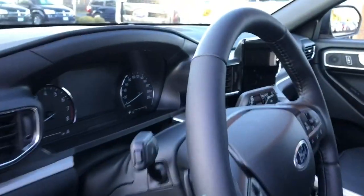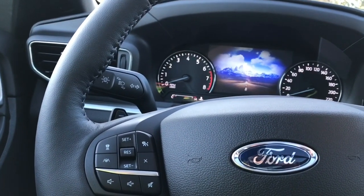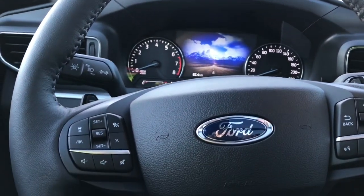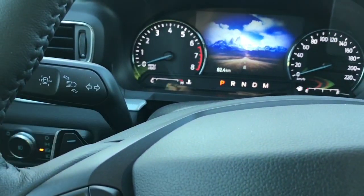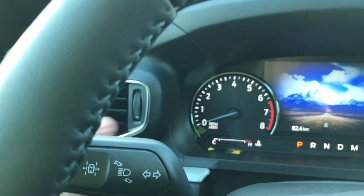The steering wheel can tilt and telescope, and on the face of it is your cruise control, as well as lane centering. You have your menu and SYNC voice activated system, as well as your volume control located there. You also have paddle shifters. You're seeing one on the left and one on the right. And you also have lane keeping, and that's the vehicle in between the dotted lines.